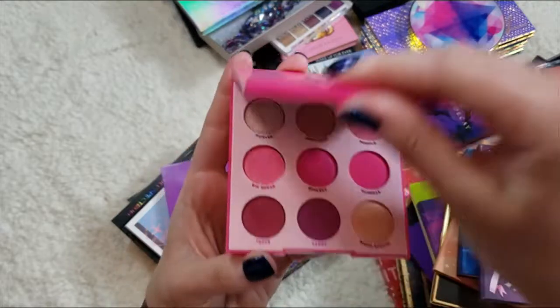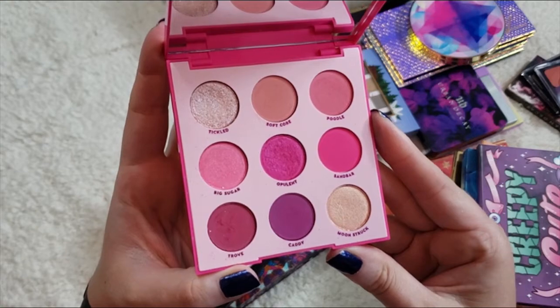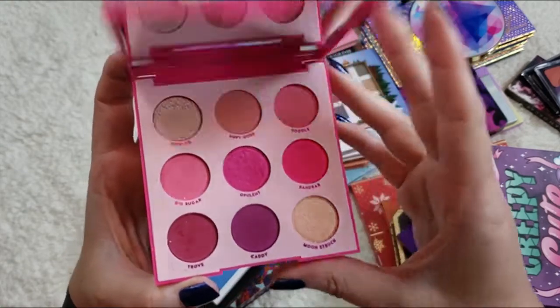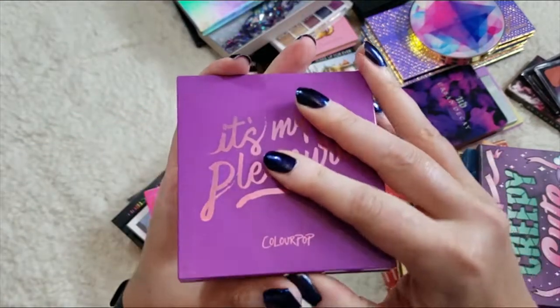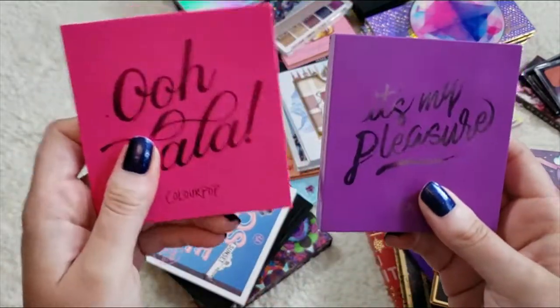And instead, I'm going to keep, do I want to keep this one or the other one? This one or It's My Pleasure? Oh yeah, okay, I'm gonna keep this one and I'm gonna get rid of Ooh La La.